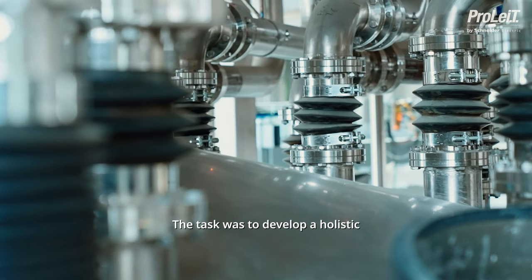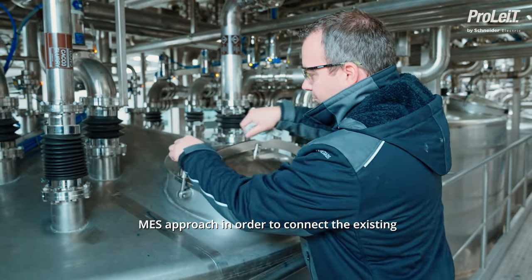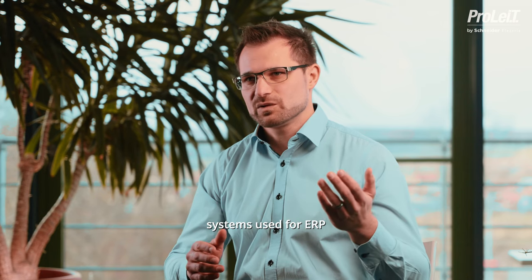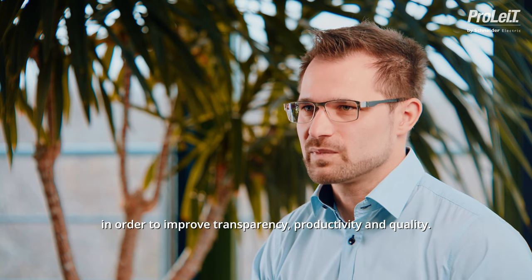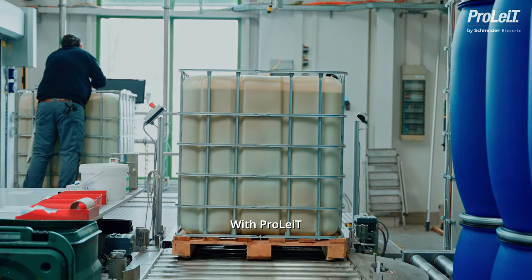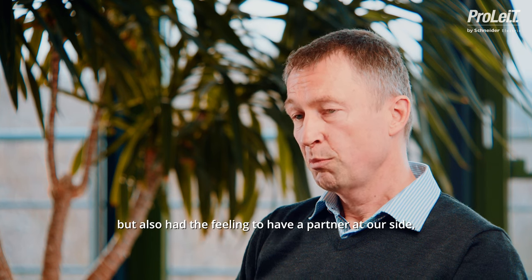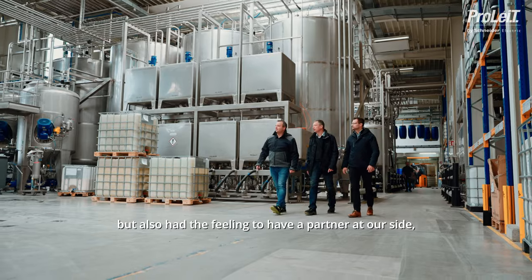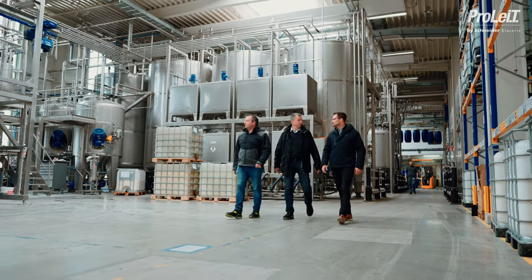The task was to develop a holistic MES approach in order to connect the existing systems used for ERP, planning, production, filling, and warehouse management in order to improve transparency, productivity, and quality. With ProLeiT, we were convinced not only by the software, but also had the feeling to have a partner at our side to cope with the project with all unforeseen obstacles.